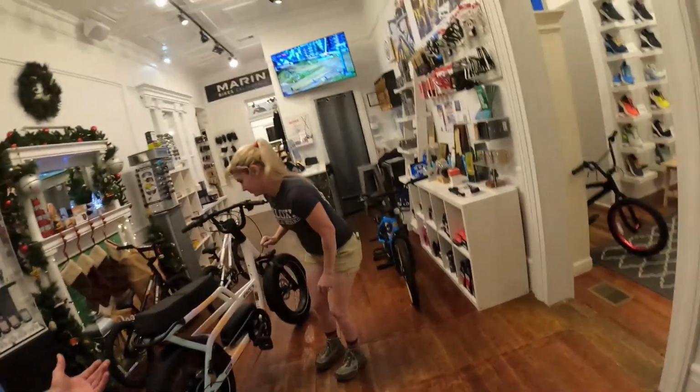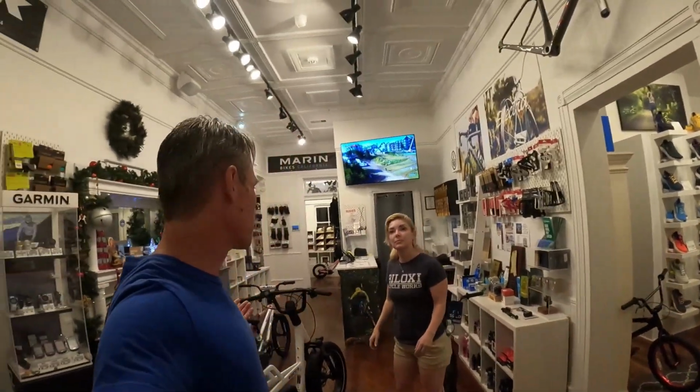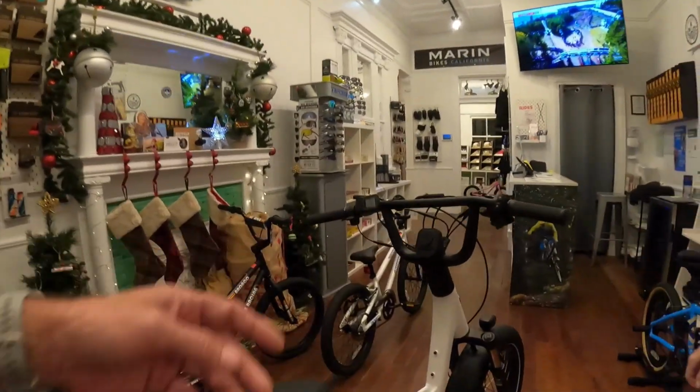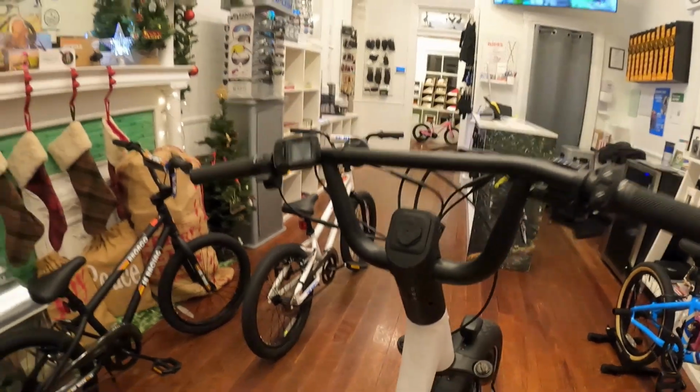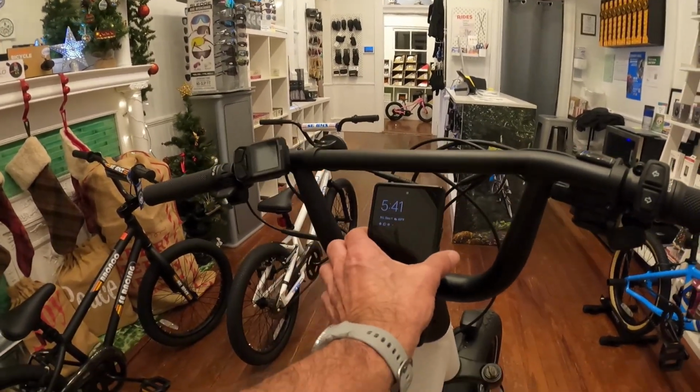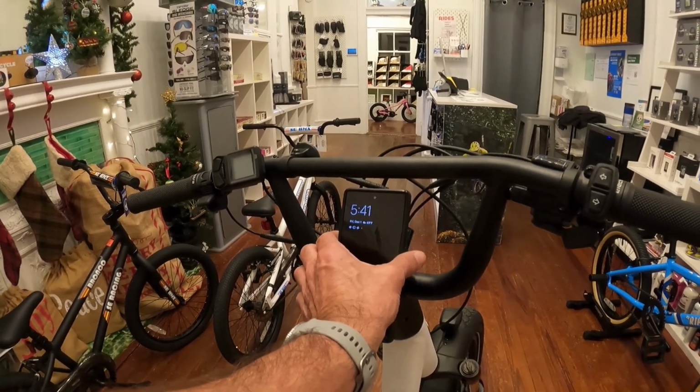And the assemblers and bike shop mechanics all seem to love this thing. This thing did come with a Quad Lock too. So there's a Quad Lock on the handlebars, and I noticed it came with a Quad Lock mount, and your phone would sit right here.